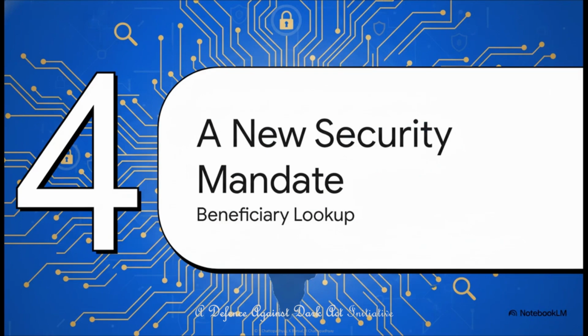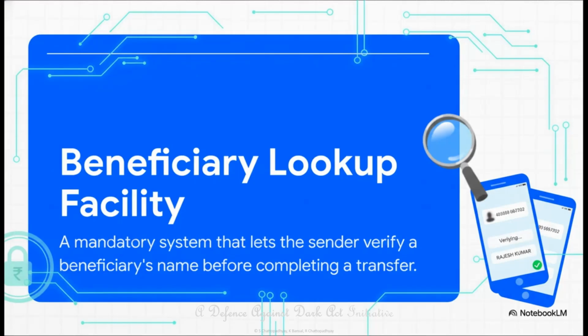A brand new security mandate. This is the fix we were all waiting for, and it's called the Beneficiary Lookup Facility. So what exactly is this thing? Well, it's a new feature that's now mandatory for banks. It's actually pretty simple, but it's a total game changer.